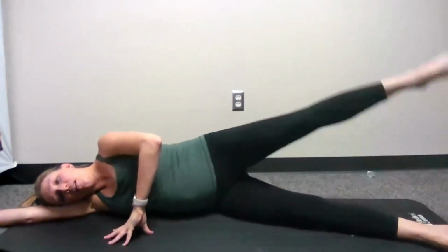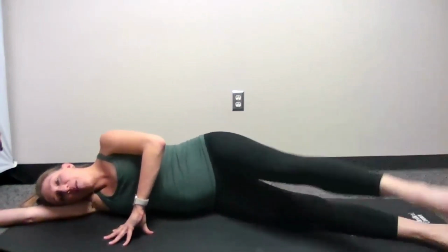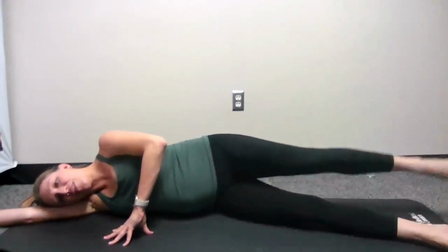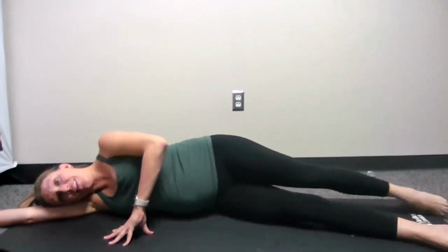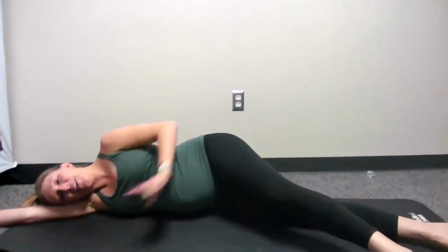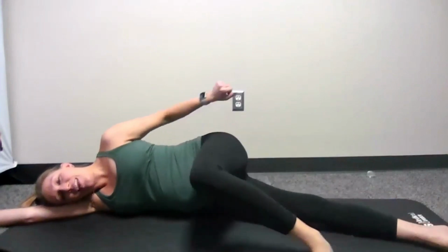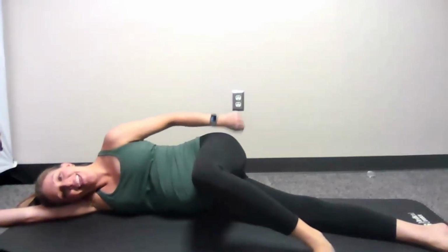Kick forward, kick back, tap the toe down, lift it up, and tap it forward. Oh yes, we're making a big rainbow over that bottom leg. Your outer thighs will love you for this tomorrow, or maybe they do right now. 2, and 1. As that toe taps forward, bring that leg lifted. Give yourselves a little bit of myofascial release through the top of your thigh.